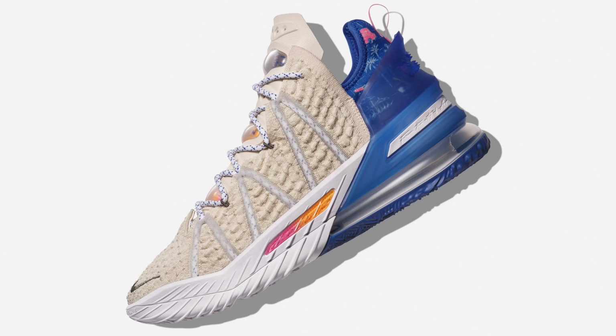And again, it's going to be a GR release, so there's going to be a lot of pairs available. If you want a pair of these, you definitely won't have a hard time finding it. Then moving on to November 6th, we've got the Nike LeBron 18 Los Angeles by Day.